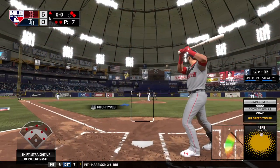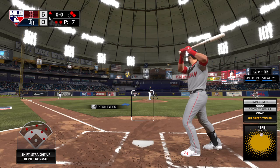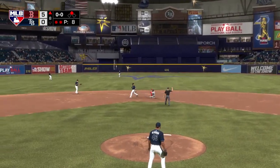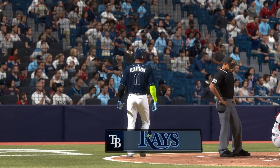Stepping in and ready for another shot, Andrew Benintendi. He's hitless in 3 at-bats to this point. Hoping to limit the damage, here's the pitch. Hit on the ground to short. Scooped up, throw to second for the force out, and the side is retired. No more than 5-0. Here's Echeverria now.